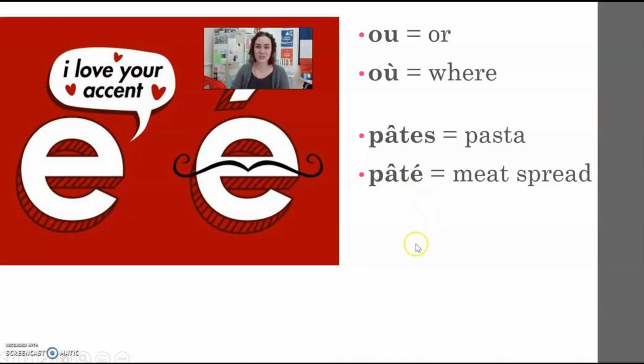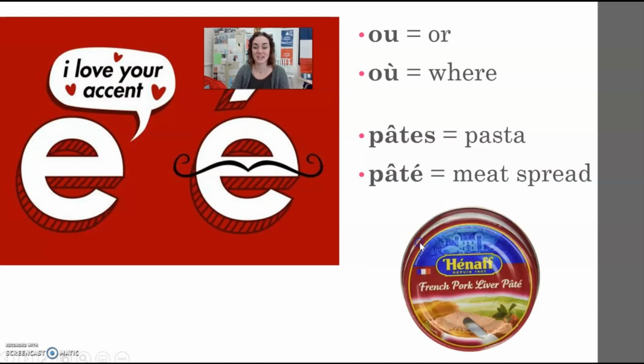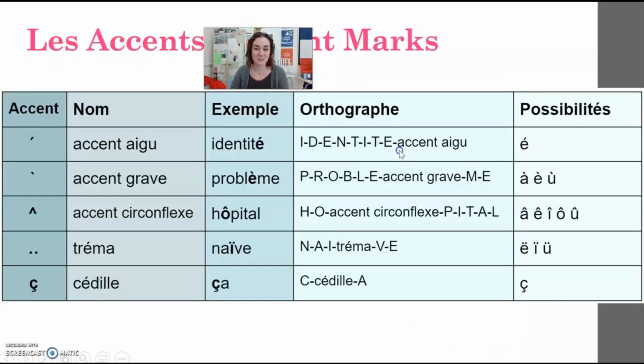So imagine going to the restaurant and you're trying to order pâtes and you accidentally get pâté. Not the same thing. Pâté is actually where you take a goose or a pig, you fatten it up, you feed it a lot of rich foods so it gets like this really rich fatty liver, and then you take that liver and puree it into a nice spreadable delicacy. So that's pâté. You might not want that. You might be trying to get pâtes. That's why accent marks matter.